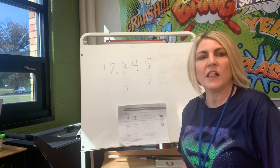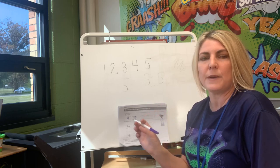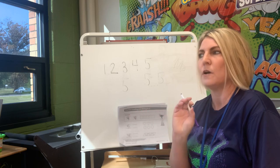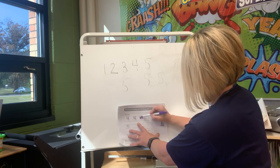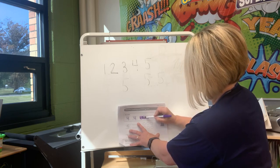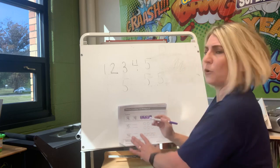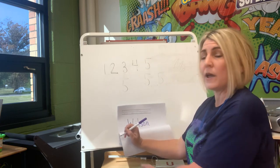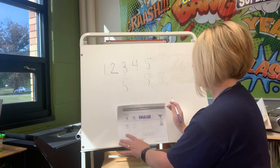Now we have to color 4 squares because our number has to match the pictures. If we have the number 4, we have to have 4 pictures or 4 squares. So 4, we have 1, 2, 3, 4. And if you have your counters or your cubes, you can put them on there and count them out that way. That's a really good idea too. That way you know that you're not skipping any.